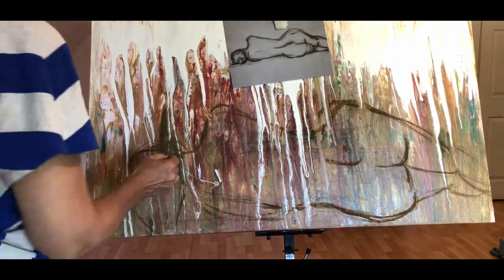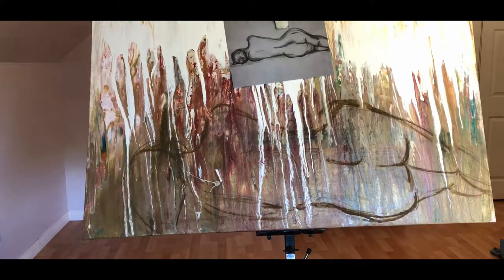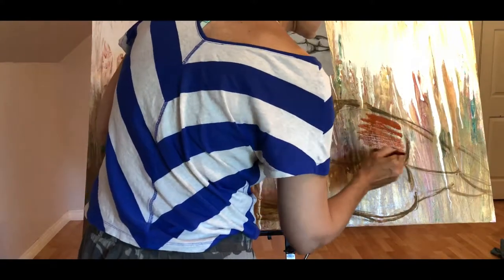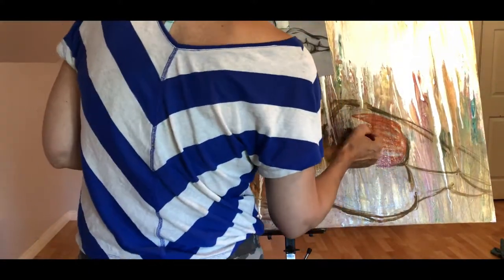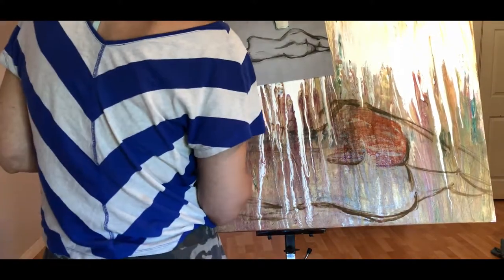Figurative painting. This idea came from a show that I'm going to enter. It's figurative painting. It's called Nude, Naughty and Nice. And the idea is that there's a lady lying down and there's a curtain behind. So the paint that drips down, the white paint, acts as a curtain.